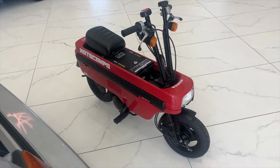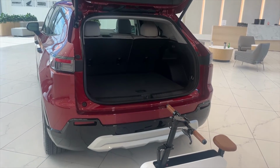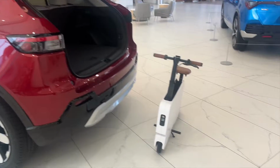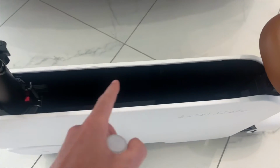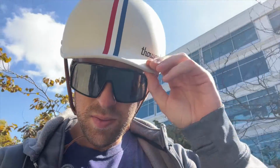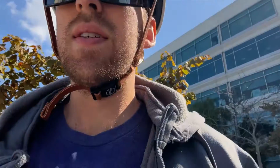Pretty cool. And then here's the new Compacto, and it's designed to fit into this car, which is the new electric Honda Prologue. This is a new car, not available yet, but you can see the little wheels, little folding. You can put all your stuff in there. Folds up, charge, really cool. Dialed in with the lit kit today. No moto gear, just this.